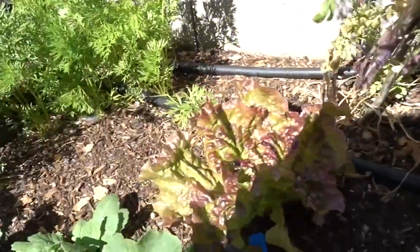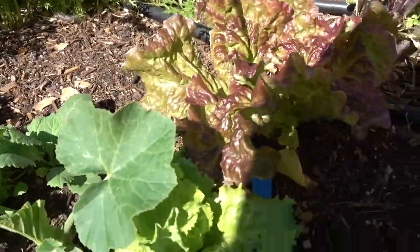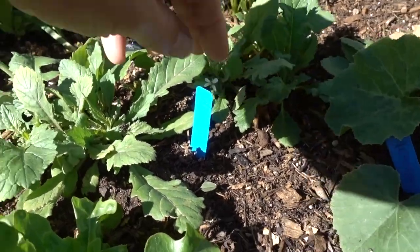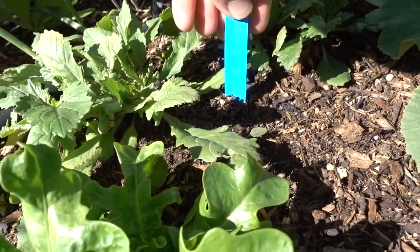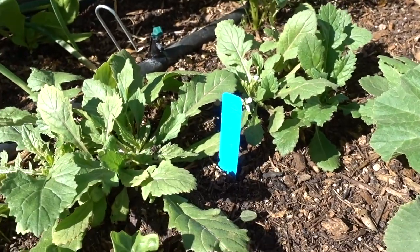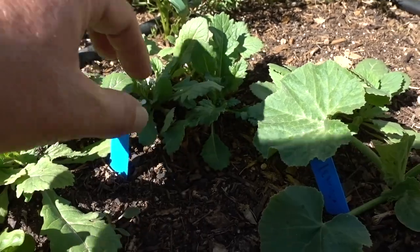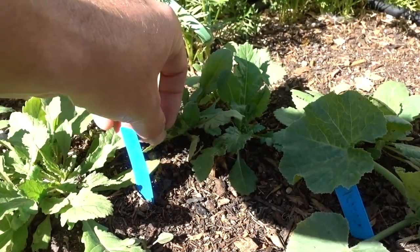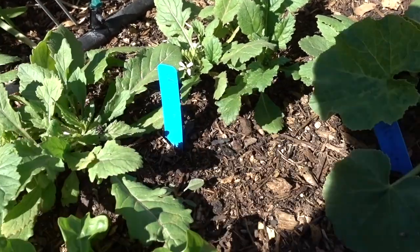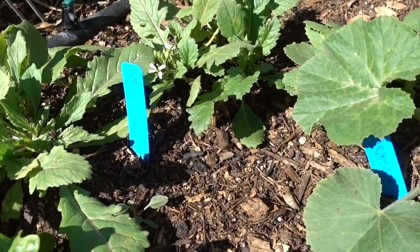Well, that's that. We got some different types of lettuce. And then these are some squash. And what is this? Oh, wasabi arugula. Let's taste this wasabi arugula. Can you guys hear the chickens? They're fighting. They're still figuring out the pecking order since we put in those new ones. All right, I got some wasabi arugula to try.